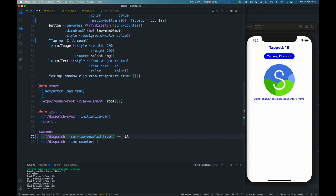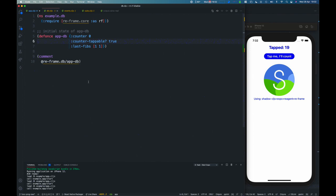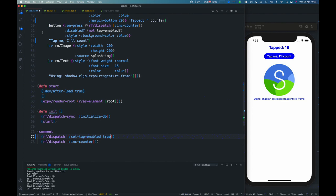So what happens when I dispatch this then? This application is built using this top-down thing I told you. At the bottom, it's just a data structure. This is the data in this. So it has a counter. It starts with zero. It also has whether it's happened or not, which is true, and it also has two Fibonacci numbers there, hinting at what I would like to show if I have the time. Okay. So that's the database.